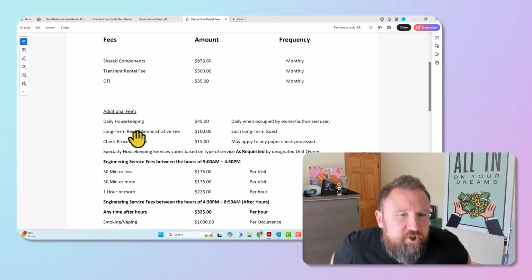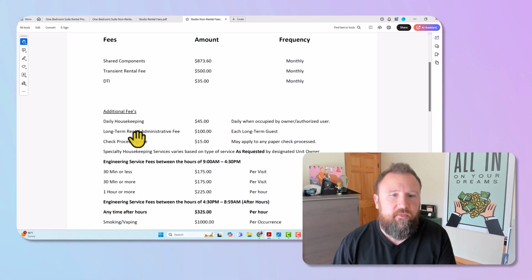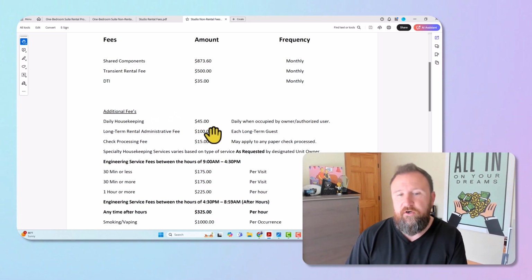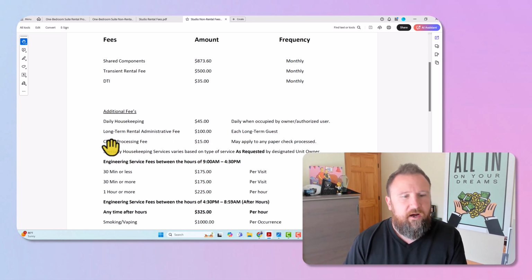Long-term rental administration fee. So if you have somebody in there long-term doing monthly bookings on it, there is a $100 each month fee for that as well. Check processing fee.